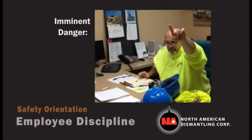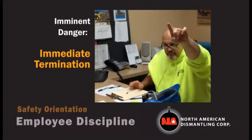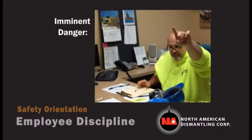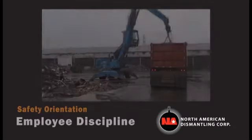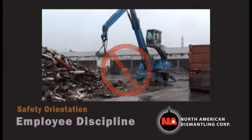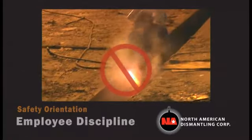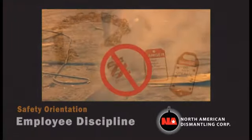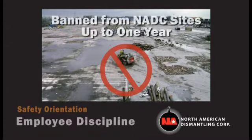Anyone found to be involved in an imminent danger condition that places themselves or others in a life-threatening situation will be terminated immediately. Access will be denied to NADC projects for 1 year. Imminent danger consists of, but is not limited to, swinging a crane load over workers' heads, fall protection not utilized as required, burning without proper fire suppression equipment in place, lack of lockout utilization. Non-essential workers removed for any violation may be banned from NADC sites for up to 1 year.